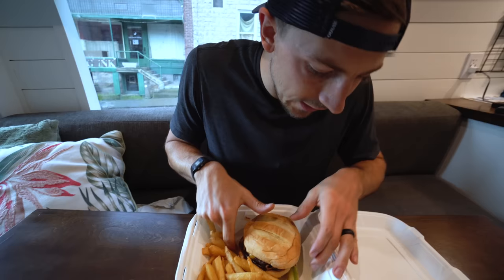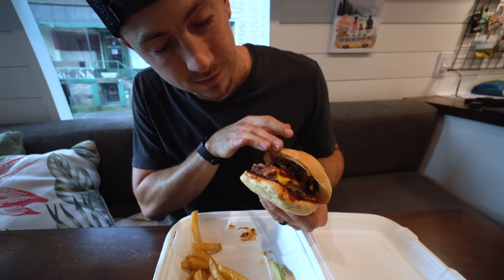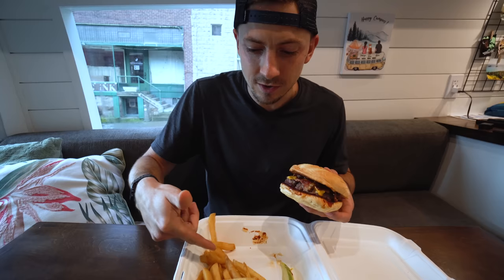So I got what's called the Timberwolf. This is a beef patty, there's bacon, American cheese, jalapenos, and a smoky barbecue sauce and crispy onions. It's been sitting here a little bit, so they might not be super crispy, but still gonna be dang tasty. And then these are their Society, or Secret Society, fries.